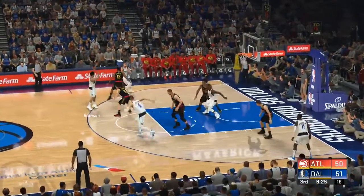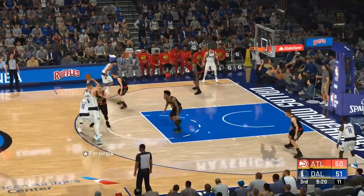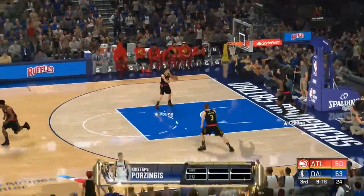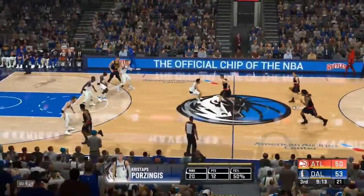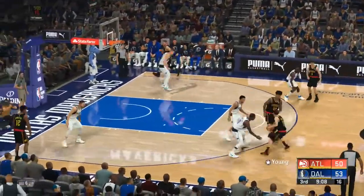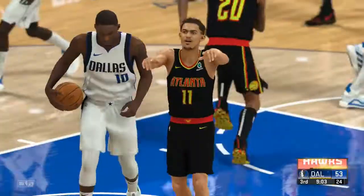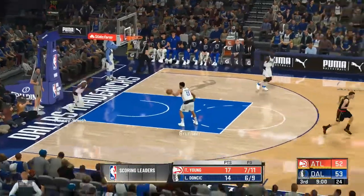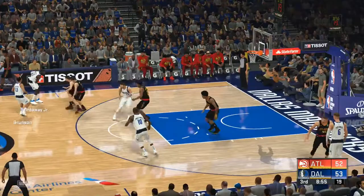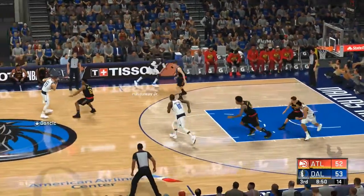Doncic finds Brunson. Land against Porzingis. And a little luck that time, but it drops. Porzingis has got 12. I tell you what, it's almost like stealing to watch how he plays the game from this seat. Young, right side. Count that bucket. Maybe not the most explosive athlete, but Young's jumper stretches defense, which gives him more room to get by his man. Passes to Doncic.